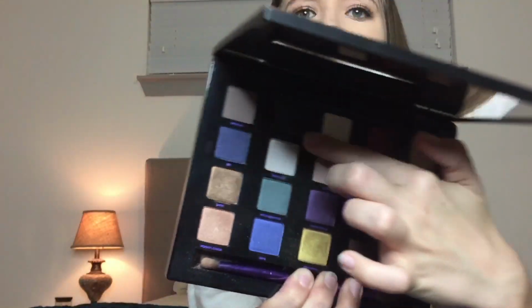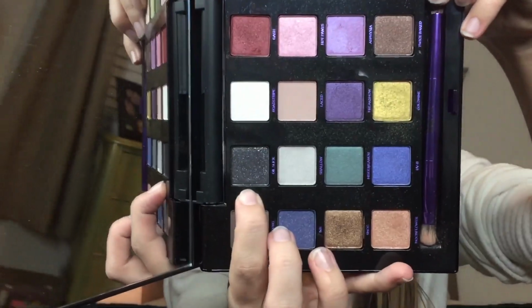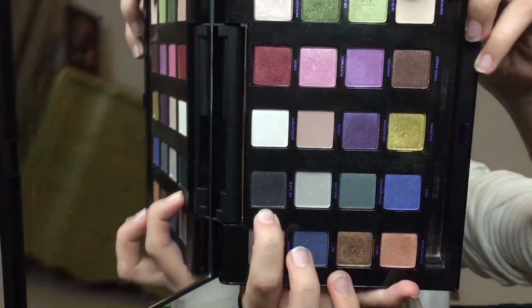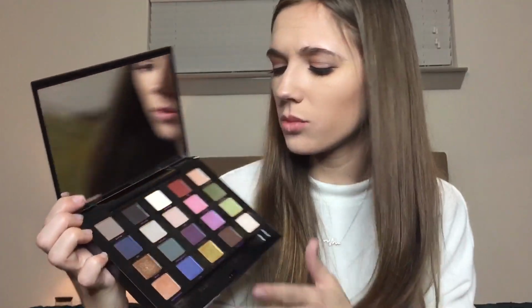This one, Oil Slick, they're just so cool. It's like a dark gray, but it's not your typical muddy gray. Oh, I lost my brush. It has so many sparkly reflexes in it. But yeah, this is a cool palette.